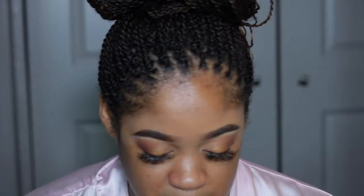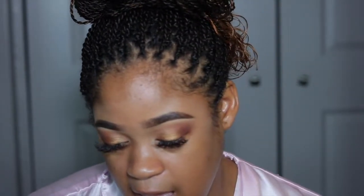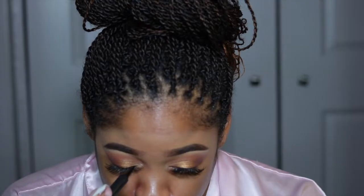Oh, she's cute. So I want to go in and just line my eyes a little bit. I'm using the Kat Von, is this what it is? This is a liner from House Laboratories, and it's just black.